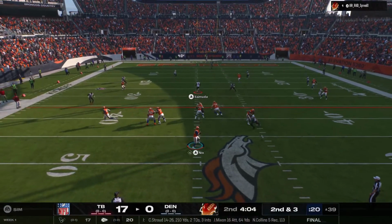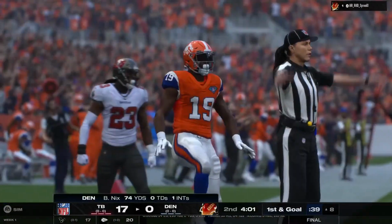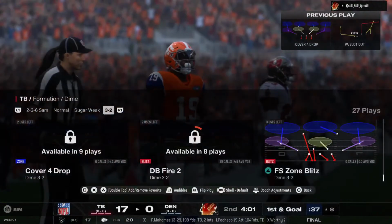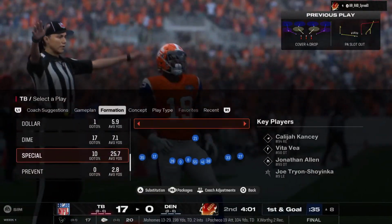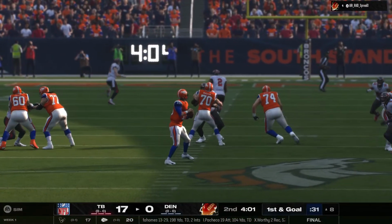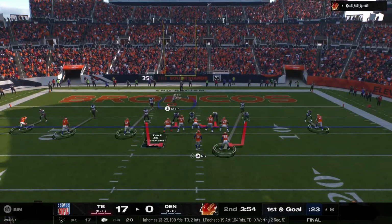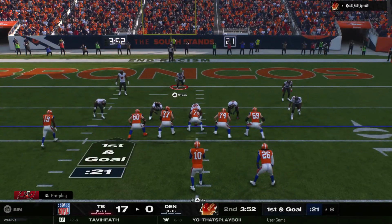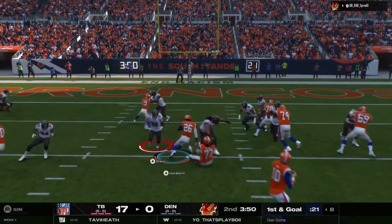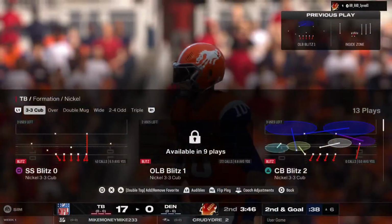Off the play fake, here's Nix. He'll take a shot with Mims. And he's going to be out of bounds, but they're going to mark him inside the 10-yard line. A big-time play for the Broncos. 31 yards. Here's a run. He slowed up quickly as he gets this down to the 6.